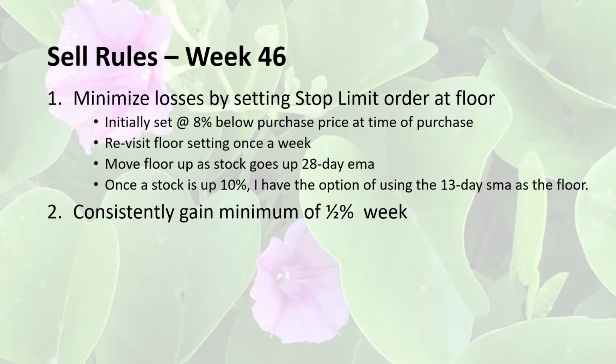I manage my sell rules with stop limit orders that I set at the floor. Initially, I put the floor 8% below the purchase price, and then I revisit the floor once a week and move it up. You can move the floor up, but you can't move the floor down. As the stock is going up, I move that floor to the 28-day exponential moving average. And then once the stock is up 10%, I have the option of either using that 28-day exponential moving average or the 13-day simple moving average as the floor. And then I like to see stocks gaining a minimum of 0.5% a week.